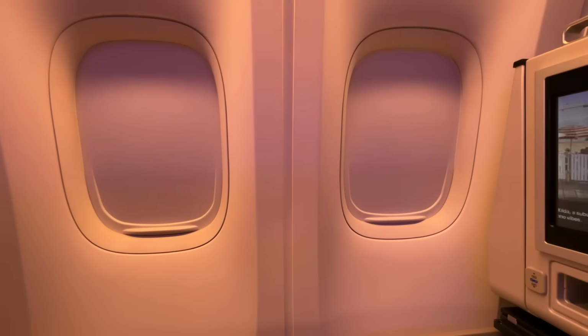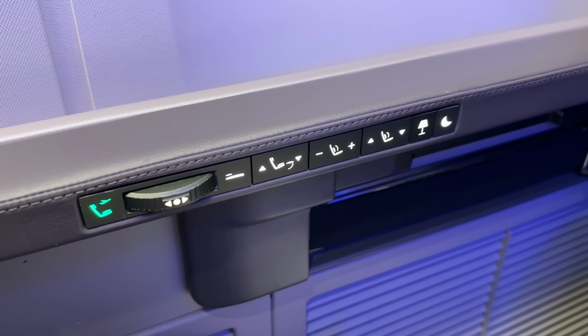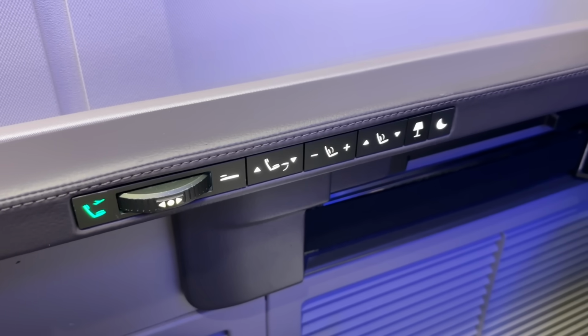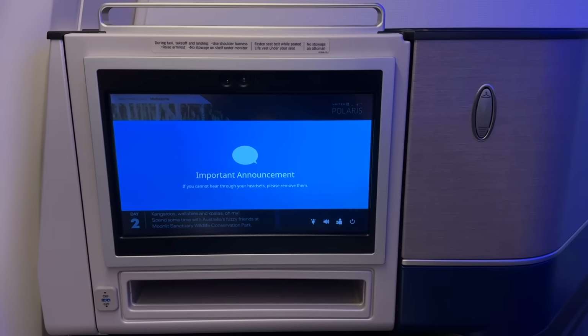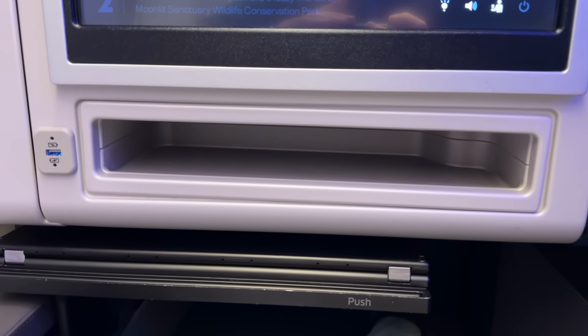The seats also have 1 or 2 windows, row 1 having 3, as one is tucked behind the headrest. Below that are the seat controls. We have a roller wheel to recline the seat, or you can adjust the leg rest and lumbar individually. In front of you is the TV screen, and below that, a little storage area with a USB charging port. I used this largely for charging things while I slept.